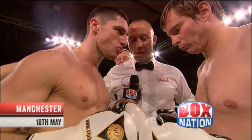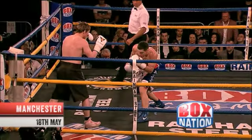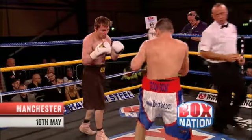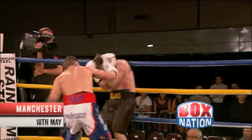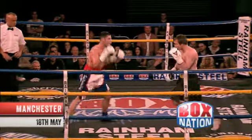In the final contest, Hull's Tommy Coyle was out of the blocks at a sprint. Yeah, this is an onslaught from Coyle. He's certainly letting the shots go, and he started off at a fast pace. His Polish opponent was stunned by Boom Boom's relentless attacks. Into the 2nd, Coyle didn't let up.